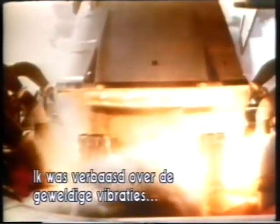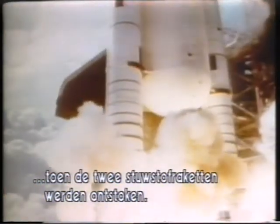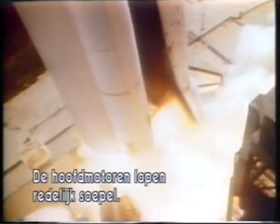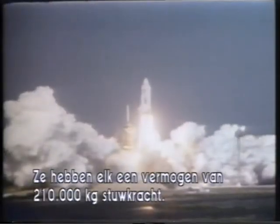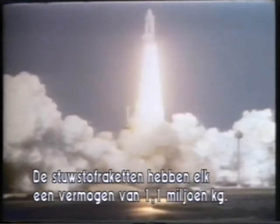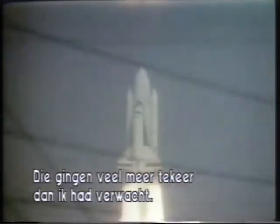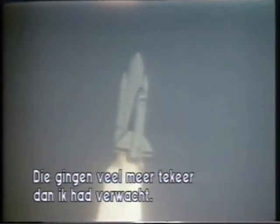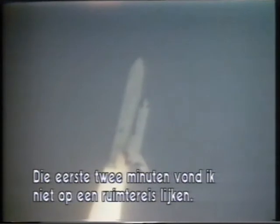I was amazed at the level of vibration that was there when the solid rocket boosters were ignited. The main engines burn relatively smooth, and they're about 470,000 pounds thrust each. The solid rocket boosters, when they ignite, they're about 2.5 million pounds thrust each, and they're, to me, a much rougher burn than I had anticipated. It didn't seem very spacey to me when we were lifting off at first 2 minutes while they were burning.